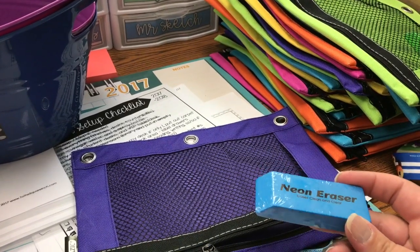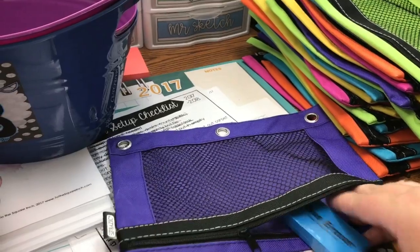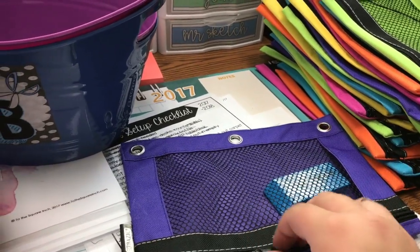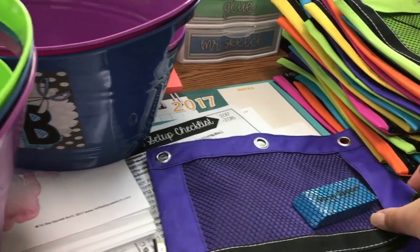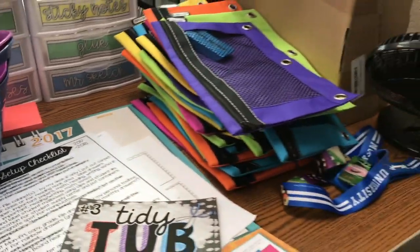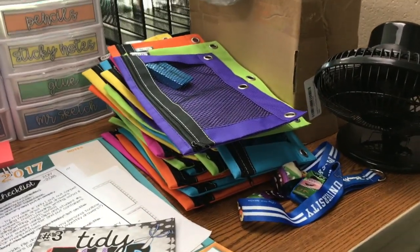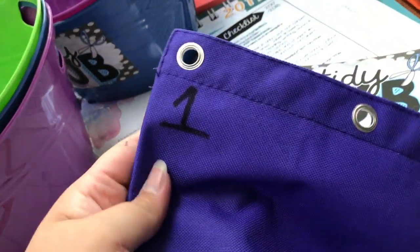I think they were like 5 for $1 in the school supplies section. So they're going to have an eraser, and then they're going to have pencils in there. I haven't decided if I want to do 3 or 5. And I'm going to also put a highlighter in there. And that is all that is going to be in those pencil cases. And each one has a number on the back for their student number.